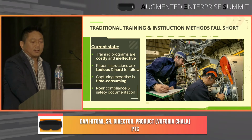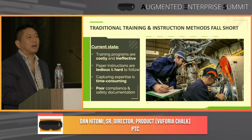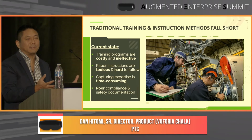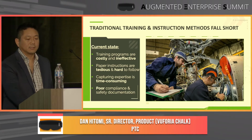And then we see that there's also poor compliance and safety documentation all around. Instructions don't always explain the why that can lead to mistakes. And we don't really afford them the opportunity to use common sense, right? Which could actually prevent a mistake from happening, right? You only need to see what's in front of you to realize that maybe something's wrong. And so I think those are cases where we need to do better, right? Maybe it's instructions, maybe it's remote assistance with instructions.